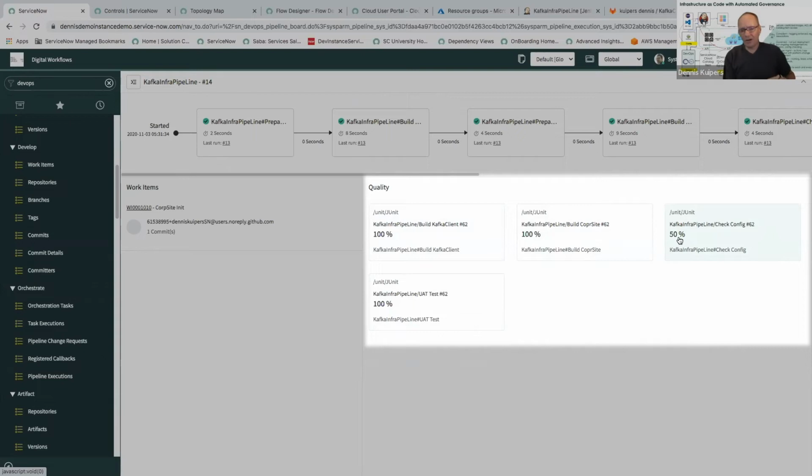We continue with our pipeline for the demo's purpose, but this, of course, can stop the pipeline, saying, hey, your configuration is not right, fix it first and then do it again, right? But for demo purposes, we will let the pipeline go on. And then, of course, the UAT testing, which is 100%. So all my JUnit tests are done successfully.